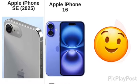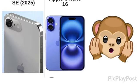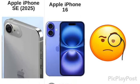Storage, both of them are starting off with 128 gigs. And that's kind of weird because both of these devices cost different amounts.